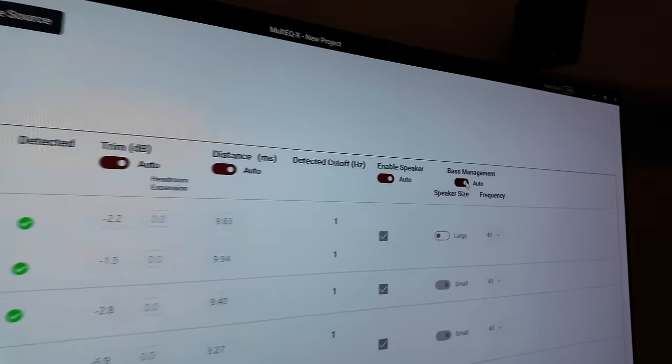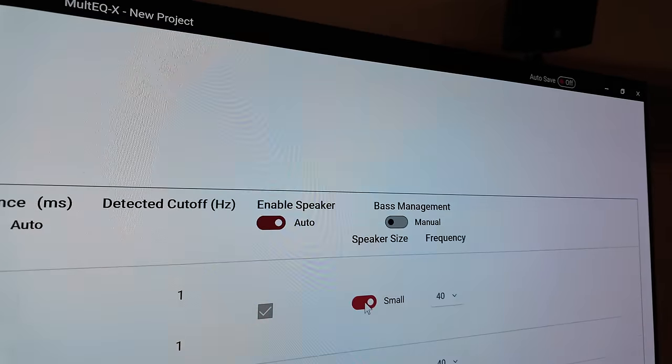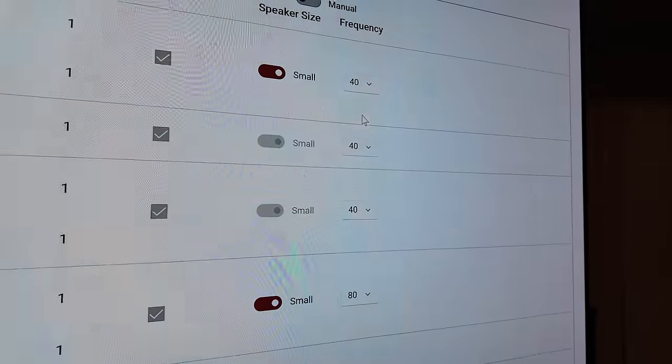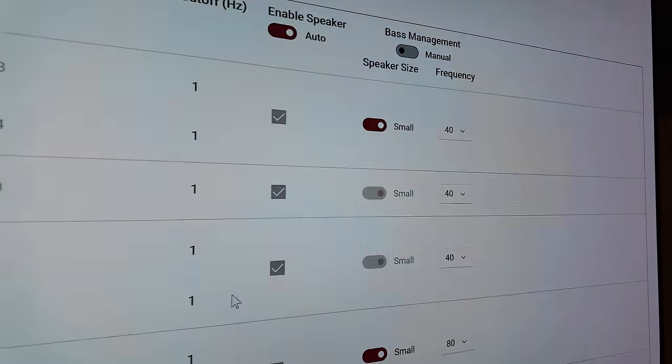Okay, so there you go. Bass management. It thinks that the speakers are large, the front ones. But let's set it to 40 for right now. Small, surround, small. 80 hertz. This all looks pretty reasonable. 40, 40, 40. We might want to mess with this later on, but for right now, this is good.